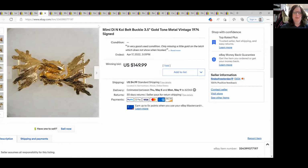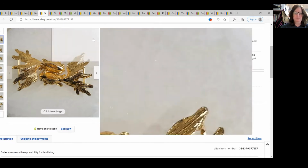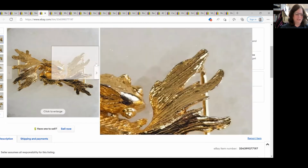So on this Mimi Koi belt buckle, I paid $42 for it at an online auction, and my profit on this is $89 after shipping and fees.